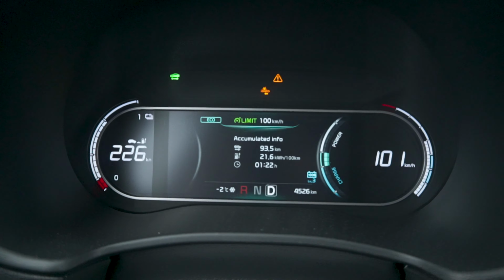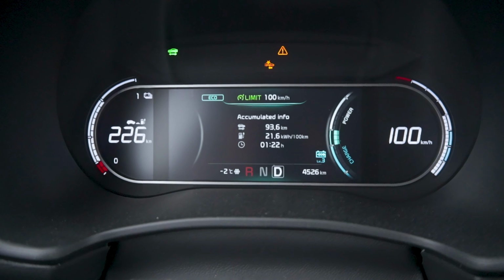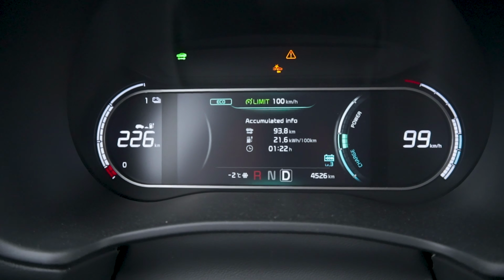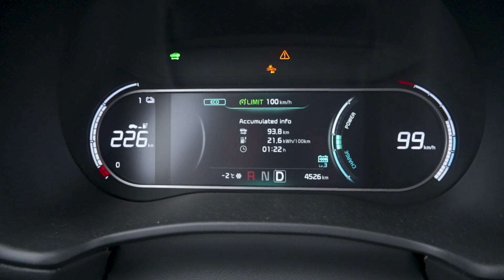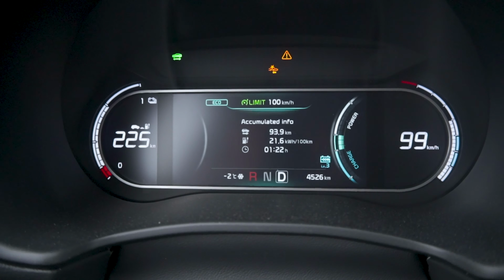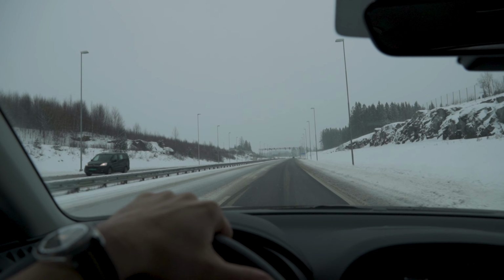Our consumption has now climbed to 21.6 kilowatt hours per 100 kilometers. You can see we have done 93.5 or 93.7 kilometers. So we are about halfway round on this trip. And we've been on the road for 1 hour and 22 minutes. And as you can see, guys, we do have snowy weather. It's really nice out driving today.